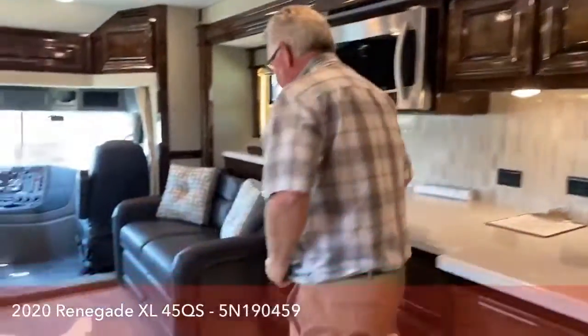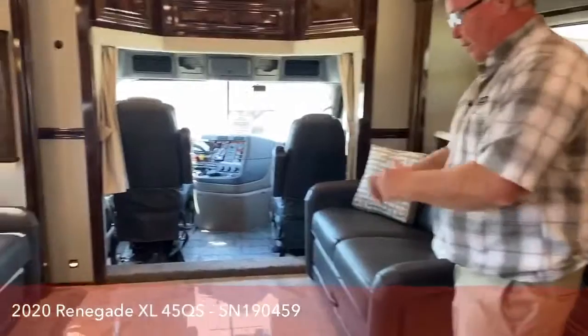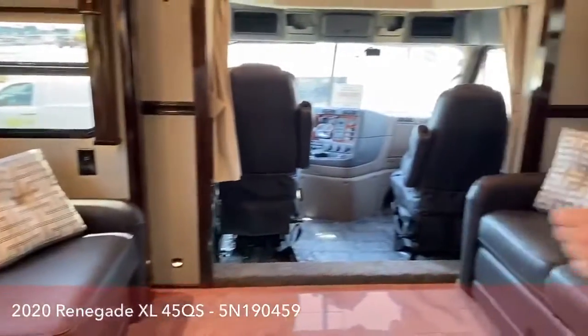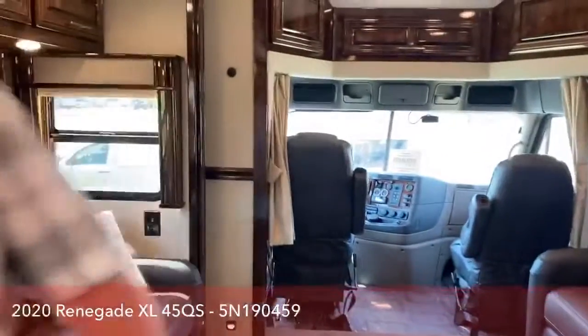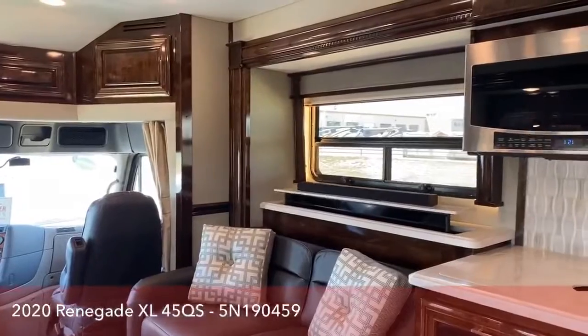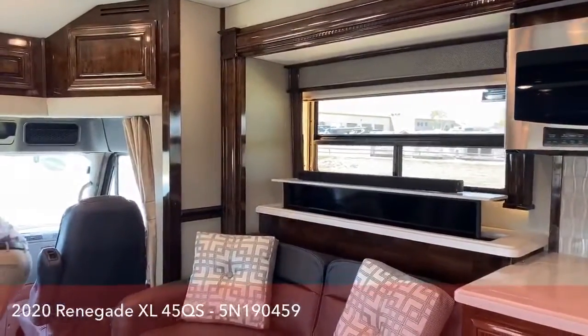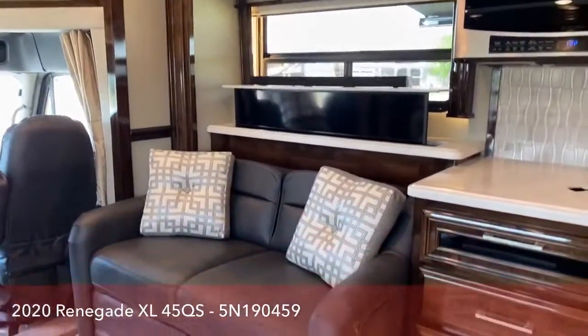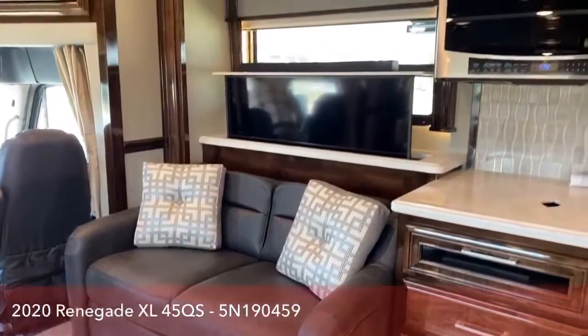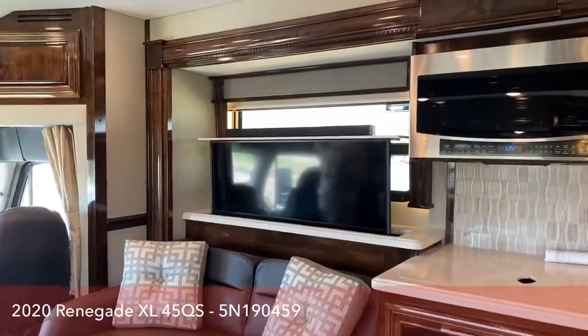This particular floor plan has two couches. One is a full pull-out hide-a-bed. You have a televator back here. Let me pop that up. Sure that doesn't happen again.